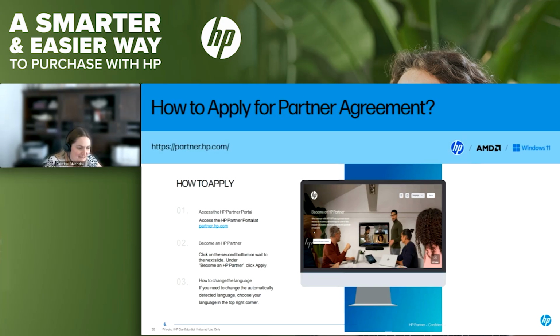And how do you apply for the partner agreement? Again, the partner portal is the very first step. When you go to the partner portal, there will be an area that says Become an HP Partner. Follow the steps. We have shared a PDF file that has screenshots and a step-by-step process. You click apply and then start filling out the information.